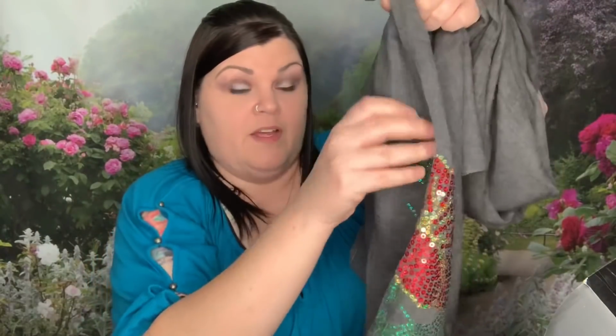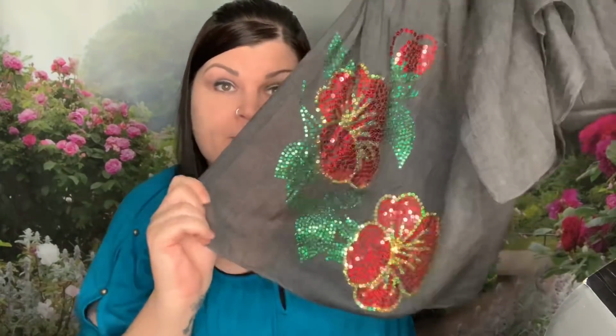But it has a pretty design. I give it that. It has a pretty design. That is really pretty right there. But I think it's the wrong time of the month to be putting a scarf in this box. So let's see here. It says sequin rose accent scarf, neck scarf, $7. So it's valued at $7.